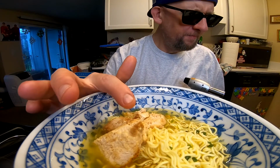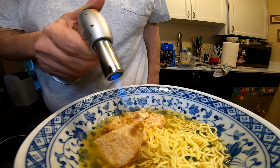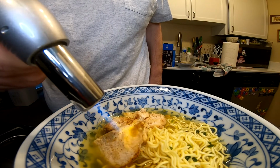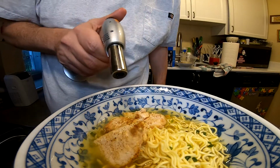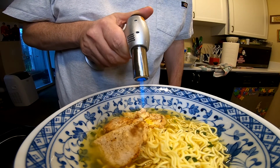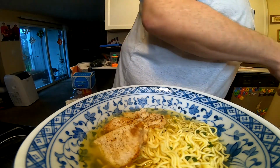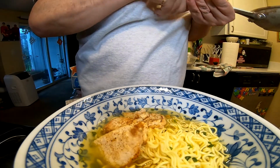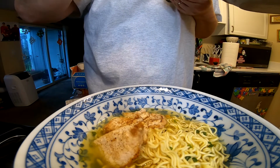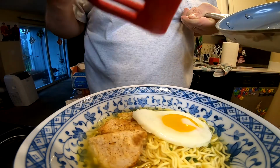Time for Sparky. Okay. All right. There. And that is that. And then we also have a lovely, and a little big for this bowl. I gotta figure out where exactly to place it. We'll do you right there. Fried egg.